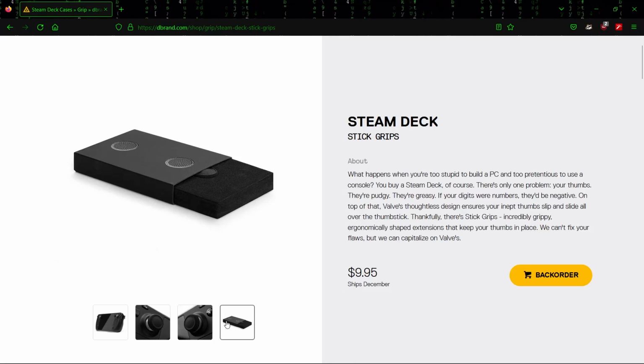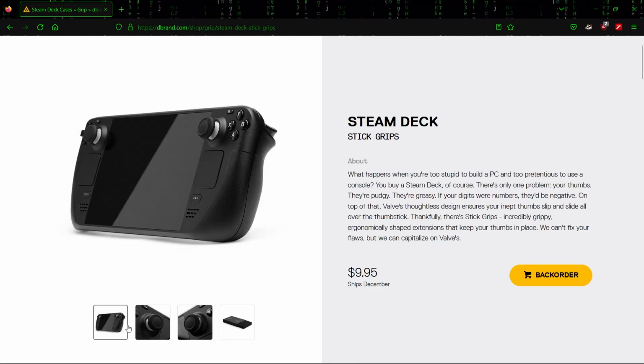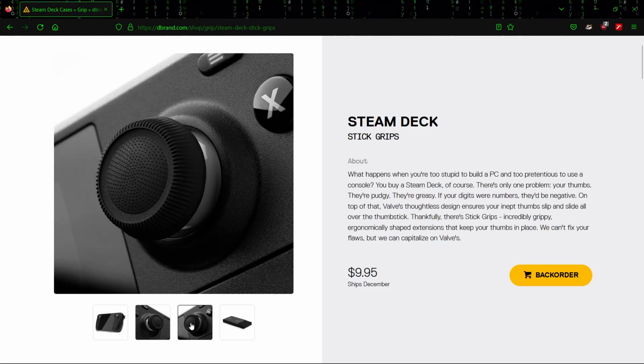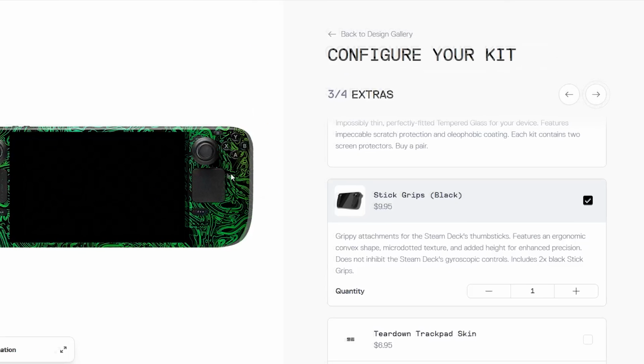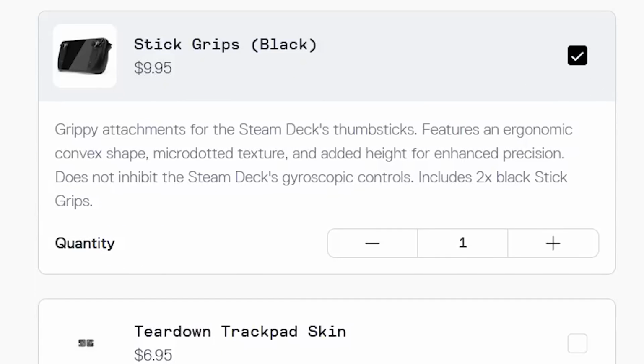Now, without taking our deck apart, the last cosmetic change we can make on the outside is just to put on some thumbstick caps. You might want some that don't block the capacitive touch on the sticks, so try to keep an eye out for that.